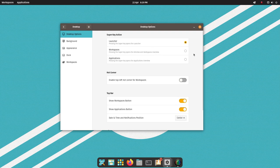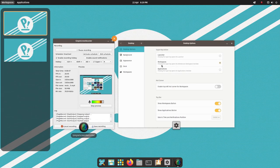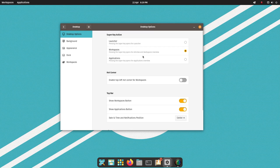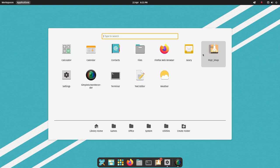You can change it. Pressing the Super Key opens a Windows and Workspace view. So if I change that there, and now press the Super Key, you can see all your open windows and the workspaces that they're on. Pressing the Escape Key gets you out of that. Or pressing the Super Key opens the Applications Overview. You can leave it on Launcher. And if you want to see the applications, you can press the Win and A keys at the same time. And that does the same thing.